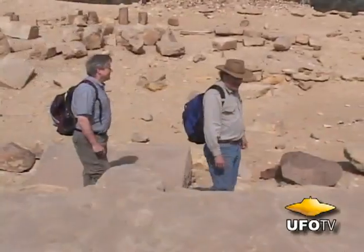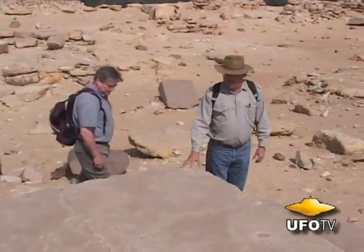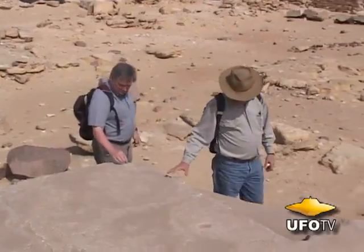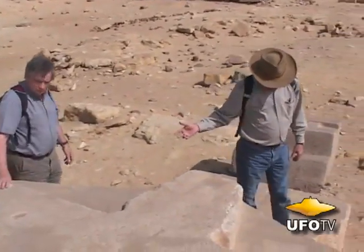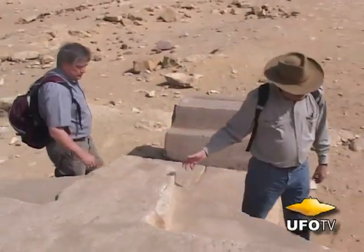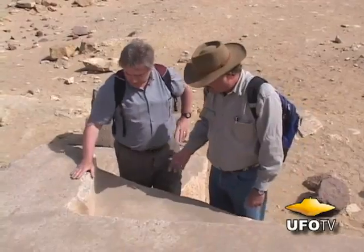This is what they call the alabaster altar here at Abu Gharaib. It's a curious star shape made with about 4 giant slabs of alabaster, and it also shows some evidence of ancient machining.